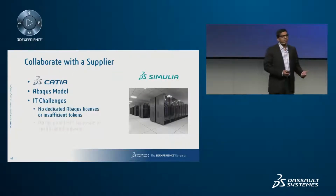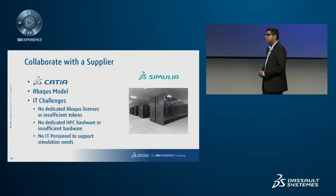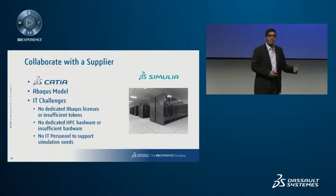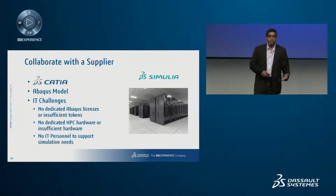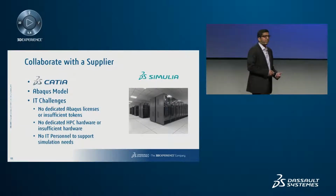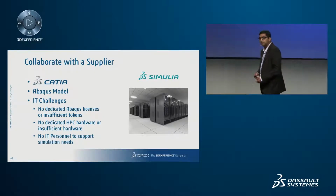But a lot of small and medium-sized customers have their own IT challenges that they have to deal with, especially when you're required to provide an Abaqus model in a very short span of time. Some of the challenges include not having a dedicated Abaqus license to do simulations day in and day out, or even if you do, your tokens might be insufficient. And this is quite common with most of you here. The other challenge is, even if you have tokens, you may or may not have the necessary hardware to run your simulations on demand. And last but not the least, you need to have the IT personnel to support all your simulation capabilities. We believe the answer to all these problems is access to Abaqus on demand, powered by the 3DEXPERIENCE platform on the cloud.